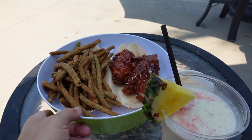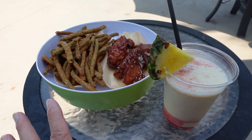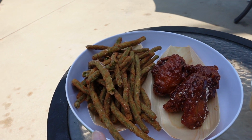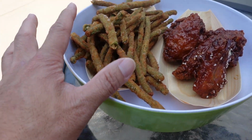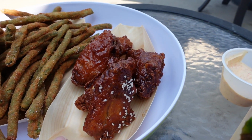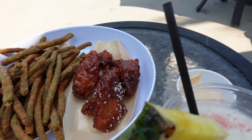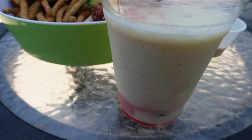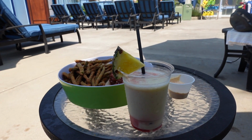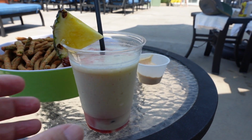Okay, so the food is here. Because they told me that there's only one kitchen, this is the same kitchen as Trader Sam's. This is the crusted long bean for $10. That's a lot. And this is the sweet and spicy chicken wing for $17. It comes with aioli sauce right here. And I ordered the non-alcoholic drink. And what is this? Lava smoothie. The lava smoothie is with a raspberry puree, coconut and pineapple.